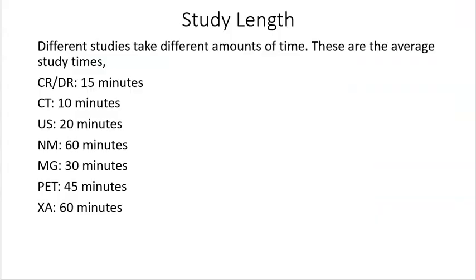According to PARCA, this is the study length, and if you can't tell from these study times, their idea of study length is just the scan time. So you look at CT, and they say a CT scan takes 10 minutes. That's not talking about the time to check the patient in, to have them fill out the forms, to start the IV. They're talking about just the scan time.